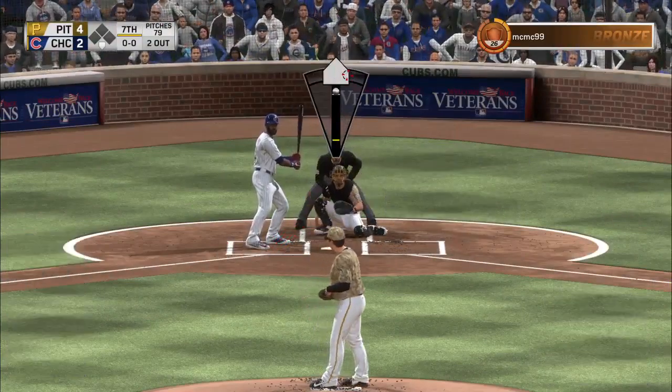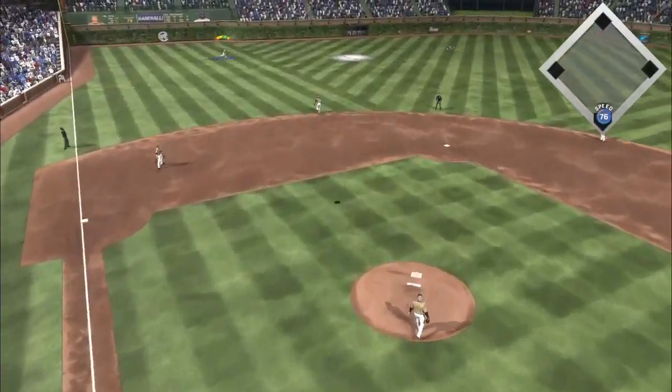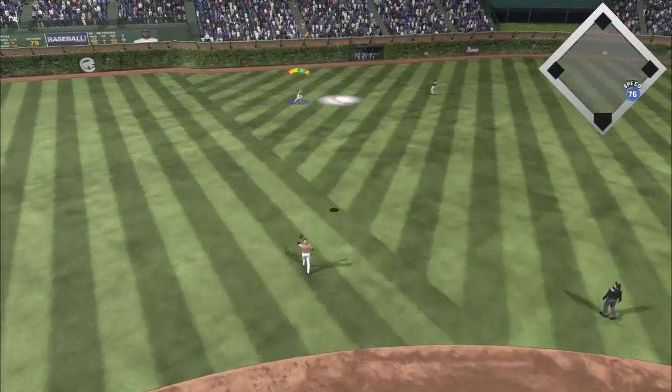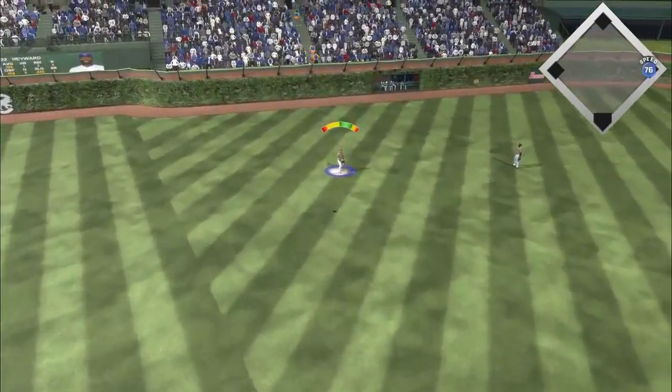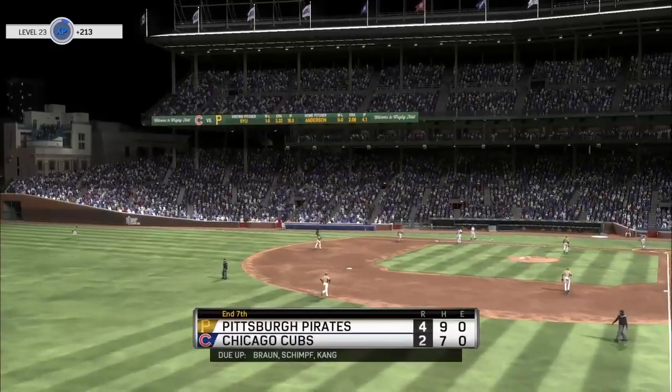Ready with the first pitch. Here it comes. Lifted the other way out to left center. And that will conclude matters here in the 7th.